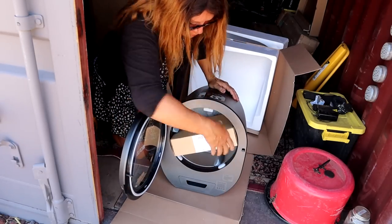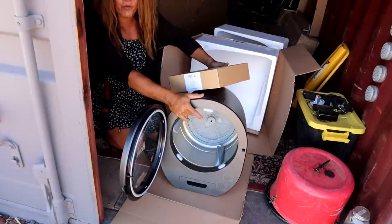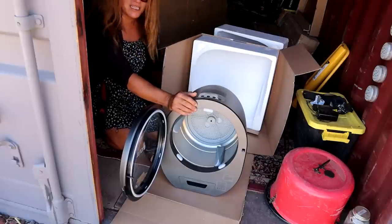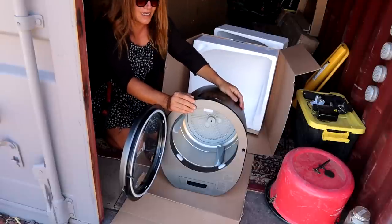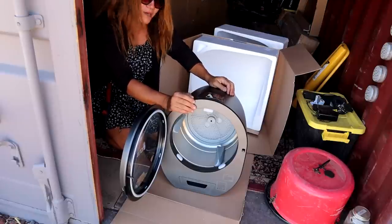There we go. Let's get some of this stuff out. That's not a bad size. I believe my washer is bigger than this, so I would probably have to do smaller loads, which is fine. I would just keep on top of it every couple of days if this is efficient enough. But it is a portable unit, so you think that they would make it efficient.